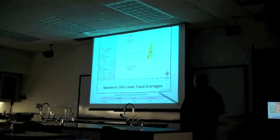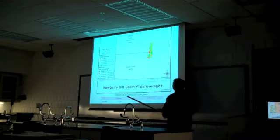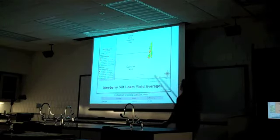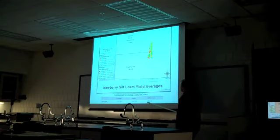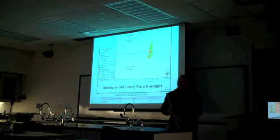This is Newberry silt loam, which is only like 0.31 acres total, so I zoomed in on it. But it's only in the central and the southern zone. So by adding urea, we actually gained 29.12 bushels, which is quite a bit.